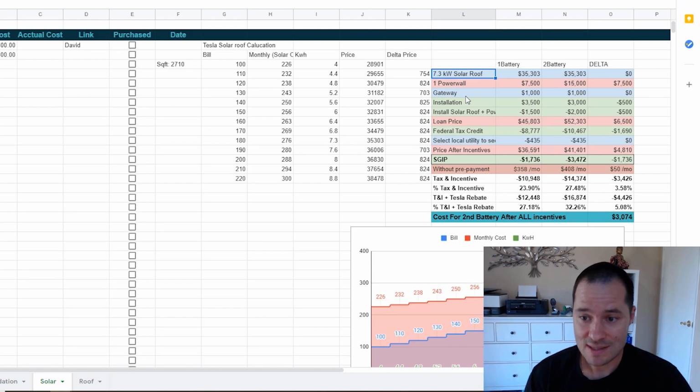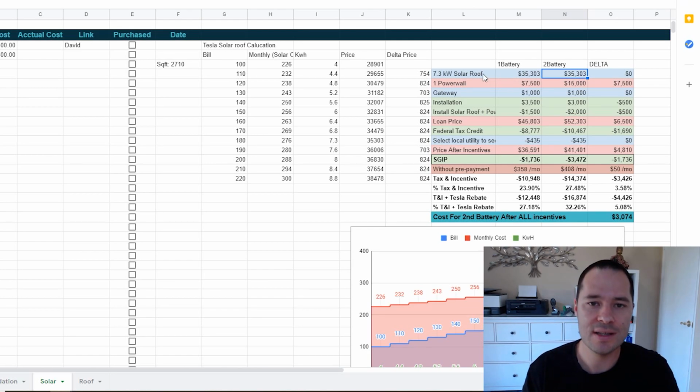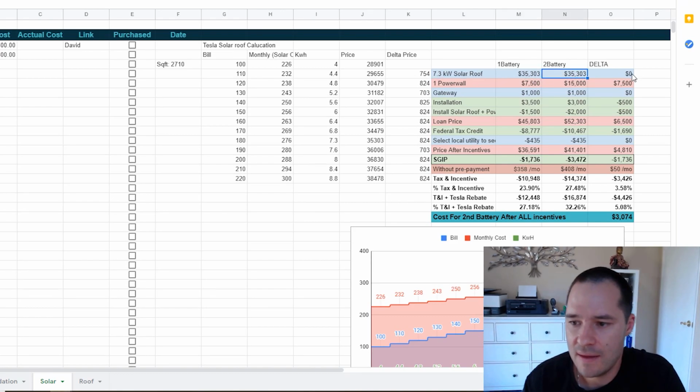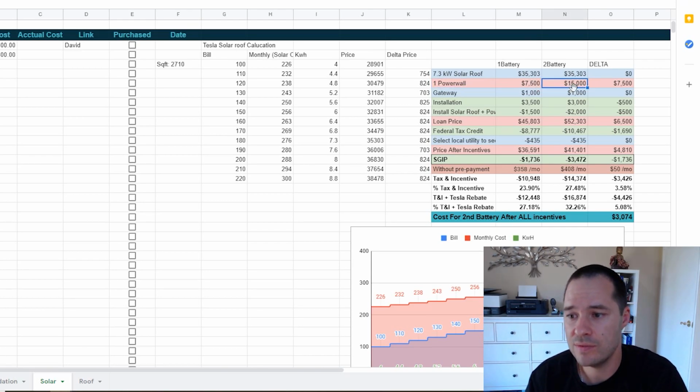I sized my system at a 7.3 kilowatt system, and I priced it out with 1 battery versus 2 batteries. And there's actually a difference between getting 1 and 2 as far as cost goes and as far as savings goes. I'm gonna go over all the calculation here. The system size is 7.3, I left that, and there's no price changes. If you get 1 Powerwall, it costs you $7,500. 2 Powerwalls cost you $11,500.